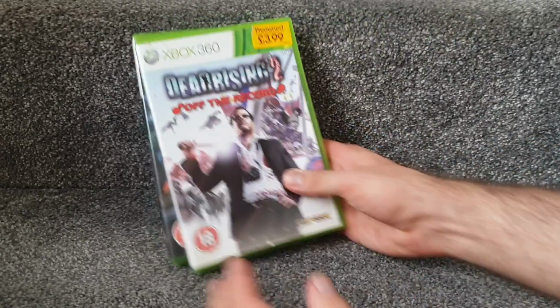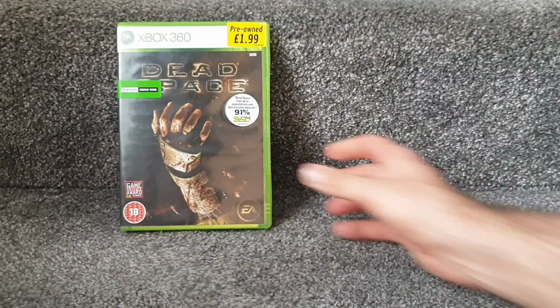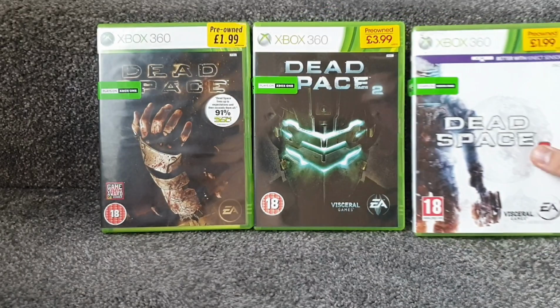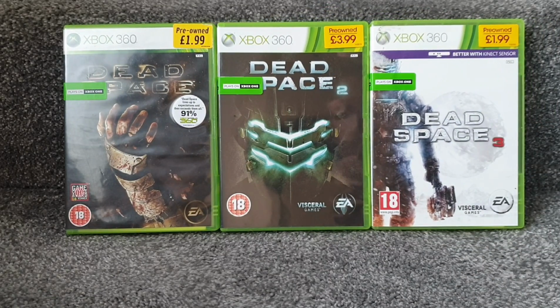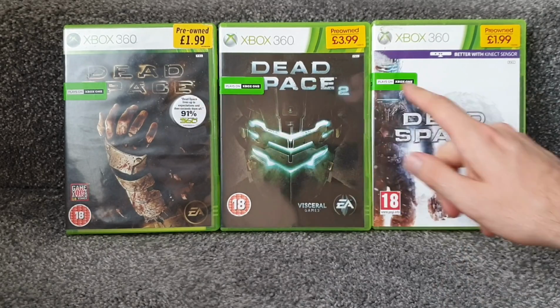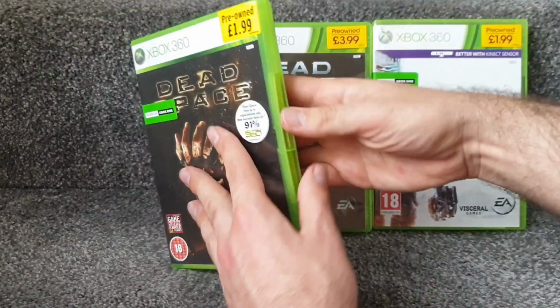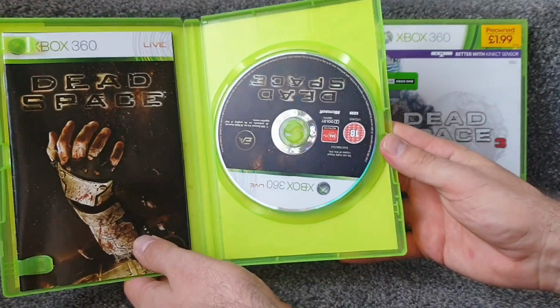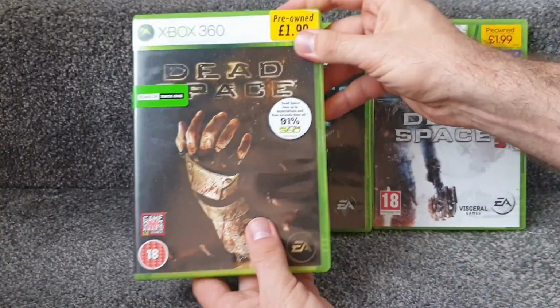And that, ladies and gentlemen, is one I'm looking forward to playing, and that is the Dead Space trilogy. We have Dead Space, Dead Space 2, and Dead Space 3. CEX will charge you £1.50 for each of these games. They're all backwards compatible on Xbox One as well. They've left all their little stickers on. Dead Space has a nice mint condition-ish manual in it. Obviously a nice disc as well.